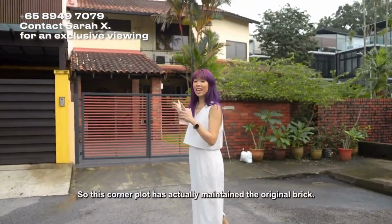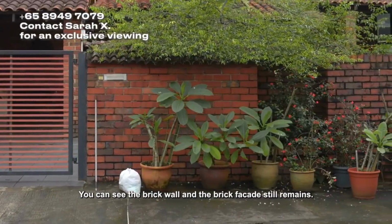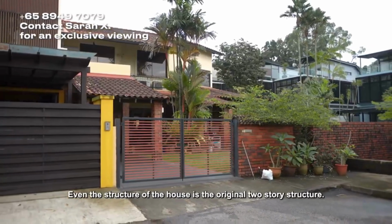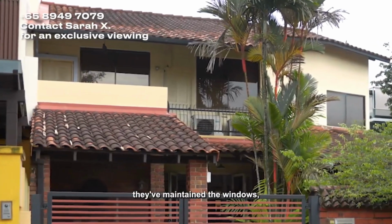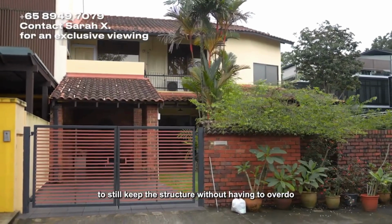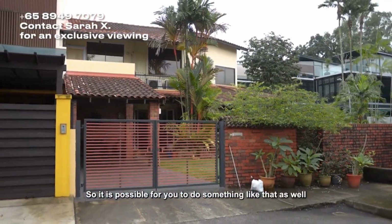So this corner plot has actually maintained the original brick. You can see the brick wall and the brick facade still remains. Even the structure of the house is the original 2-story structure, but of course they've redone the insides, they've maintained the windows, and they've done what they could to still keep the structure without having to overdo on spending for renovation or A&A. So it is possible for you to do something like that as well if you're on a budget.